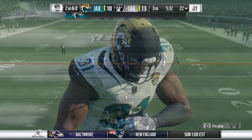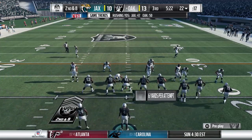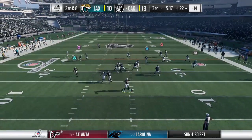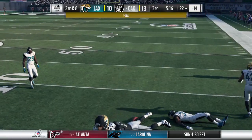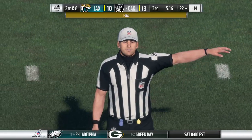I know most of the time when the ball's in the air, you're thinking wide receiver, tight end, but running backs, they can be a big part of any passing offense nowadays. Carr to throw on second down. Pass incomplete, but the flag in the backfield, and this might be a roughing call. Roughing the passer, defense.